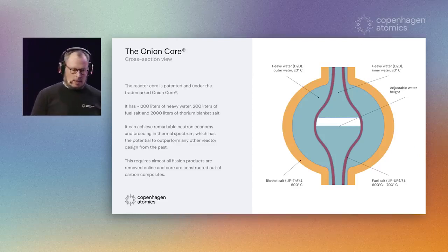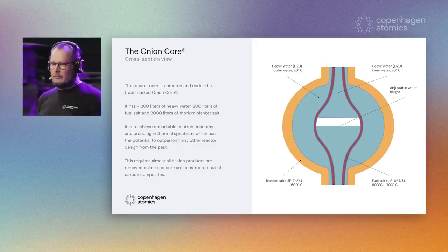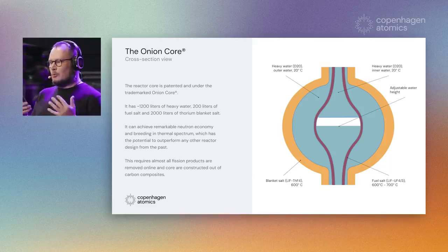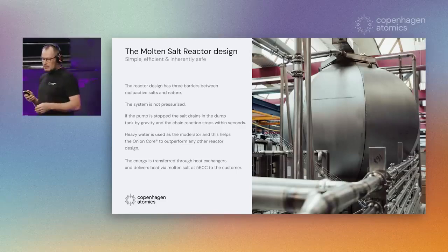And this is a new type of reactor that we have invented in Copenhagen, and that we are really proud of, because it can really change the price of nuclear energy. I will come back to that a little bit later. Here are some examples of some of the prototypes that we've built.